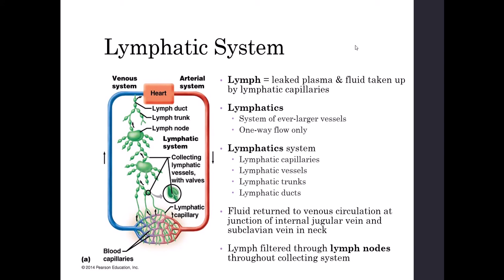That fluid is essentially blood plasma plus a little bit of other stuff. It's not quite blood plasma, but it's fairly similar in composition. We call that fluid lymph once it has entered this series of collecting vessels, and they essentially just get bigger and bigger. So it's very similar to the venous system. It's a one-way flow only. Unlike the blood system, which flows out from the heart and back, lymph flow is only one way. It's only from the tissues through the collecting vessels and eventually returned to our venous circulation.